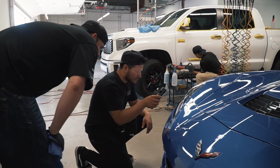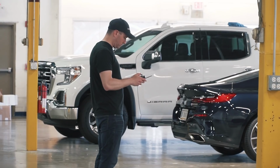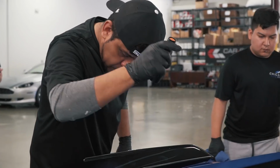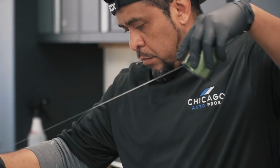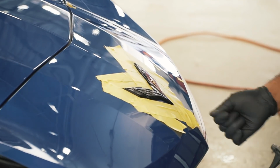Jack's Grand Sport is now clean and ready to be prepped for the paint protection film. Before we lay any film on the paint, we want to make sure the surface is free of any scratches, swirls, or any other paint defects. We will also be taking off the front badge and touching up any existing rock chips.